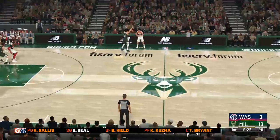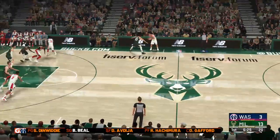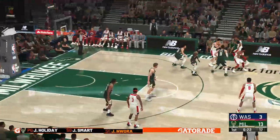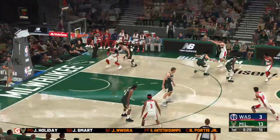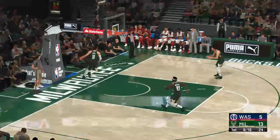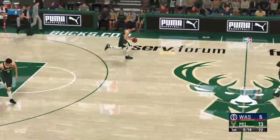A different look for Milwaukee. Lopez, he's checked in for Portis. Wagner comes in for Giannis Antetokounmpo. And it's Johnson in for Norum. Here's Avdija. Here's Gafford. Count it. Oh, great flow to that possession. Two players totally in sync with each other.